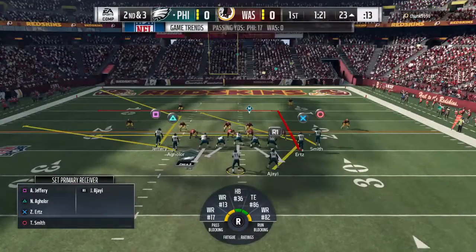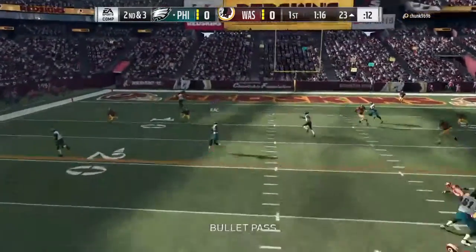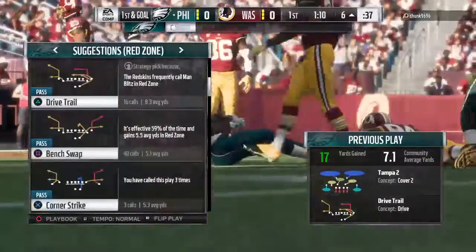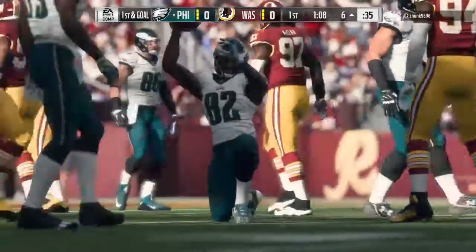Shift together here from the D-line. On second down, here's Wentz. Over the middle to Smith. And he will be brought down at about the 6-yard line. That one good for 17 yards, and now they've got it 1st and goal.